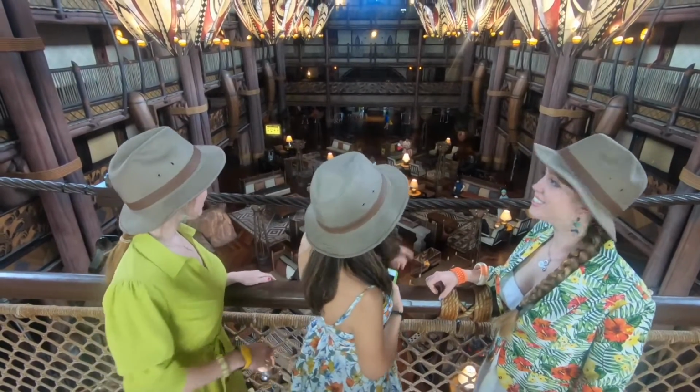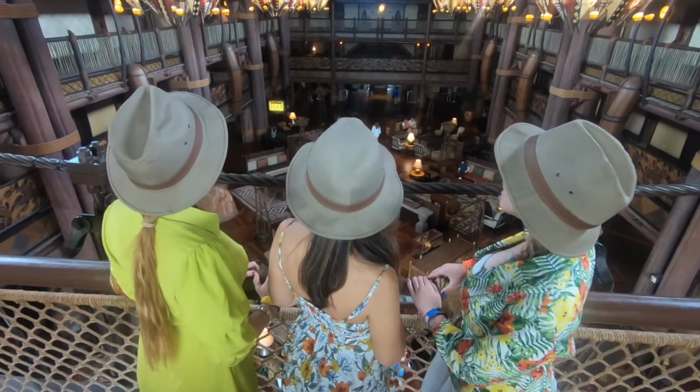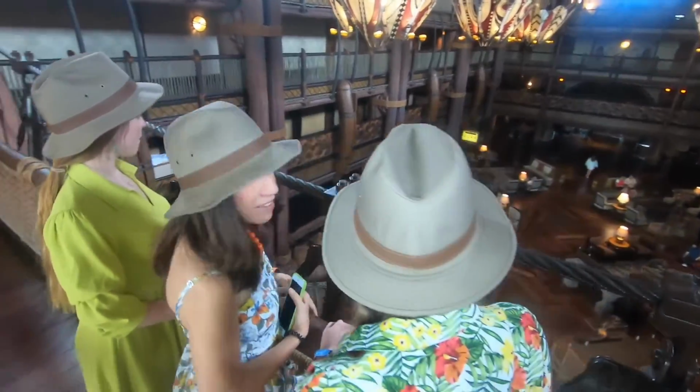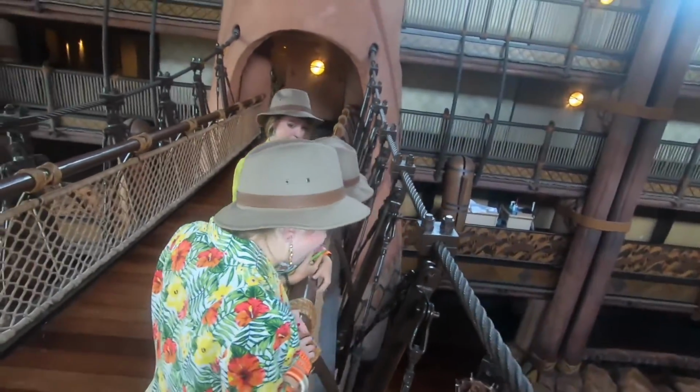Yeah, artifacts. How about the lights? I love the lights over here, how they're like shields and spears. That's what it is, right? What other details? And look, they even have an activity going on down there that you can see.